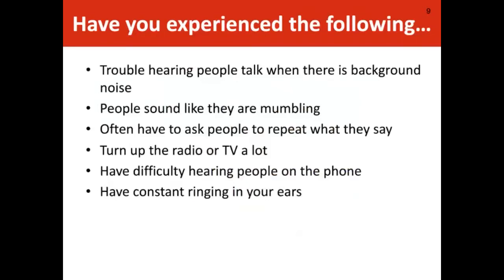Have you ever experienced any of the following? Since you're young, you may not have yet. So let me ask the question another way. Have you ever known anyone who experienced any of the following? Trouble hearing people talk when there is background noise? People sound like they are mumbling? You often have to ask people to repeat what they say? Turn up the radio or TV a lot? Have difficulty hearing people on the phone? Have constant ringing in your ears? These are all symptoms of hearing loss.